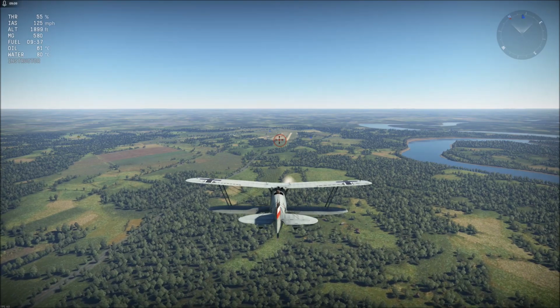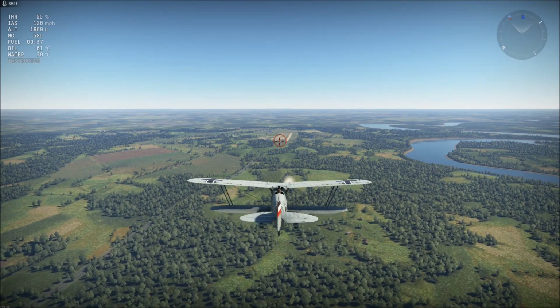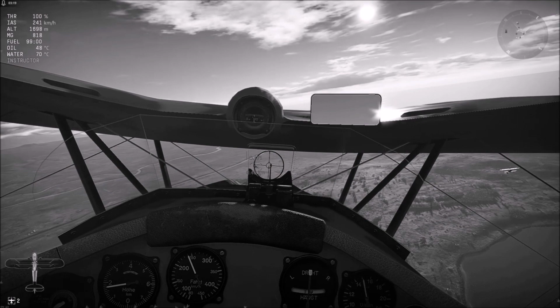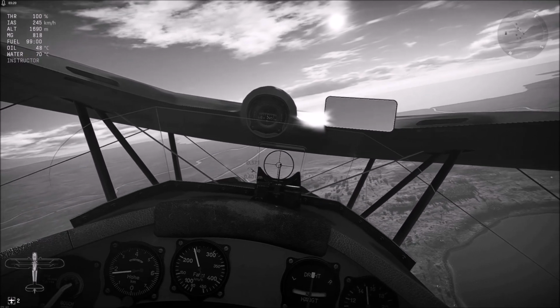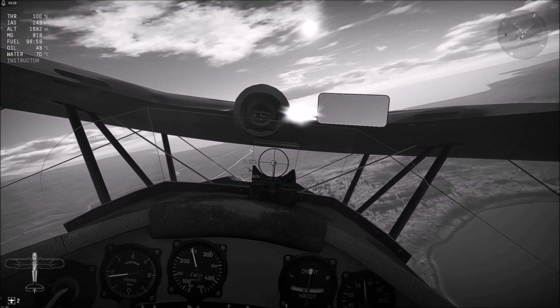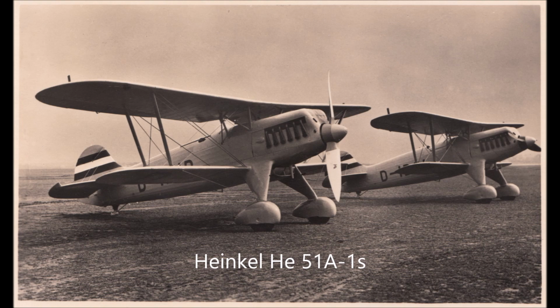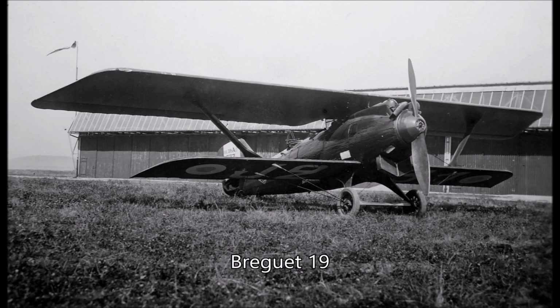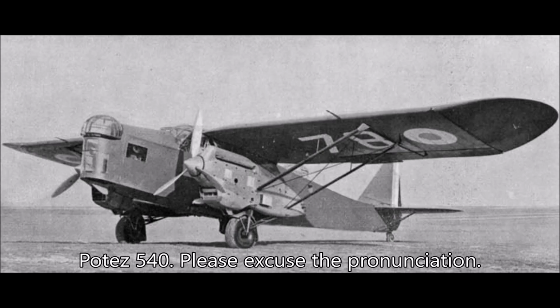In August 1936, 6 of these were sent to the Spanish Nationalist Air Force. These were at first very successful, being superior to most Spanish Republican aircraft at the time. Indeed, on the first day of their deployment, these 6 He-51s managed to shoot down 2 Nieuport Ni-52 fighters, a Breguet 19 light bomber, and even a Potez 540 reconnaissance bomber.